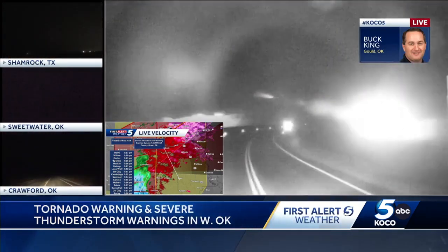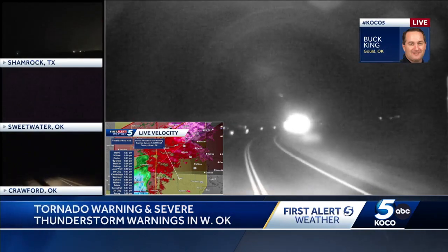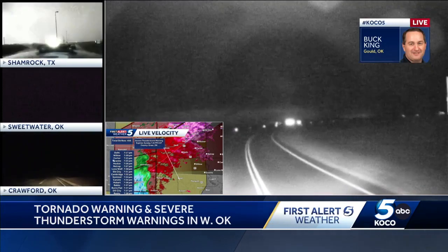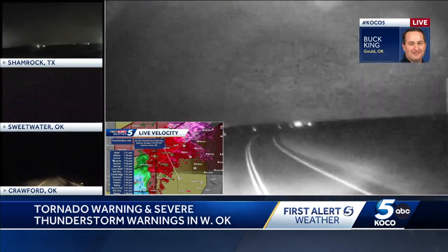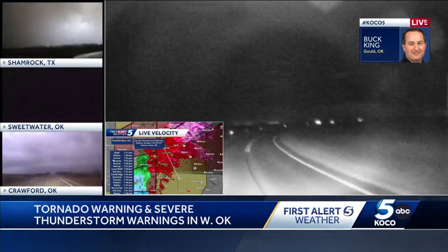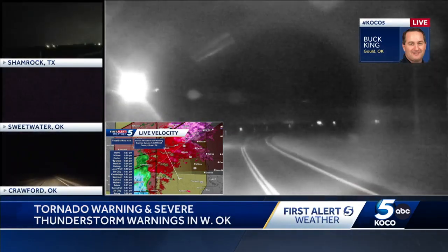We've had a pretty good view of the base of the storm, and we haven't really seen anything hanging down. Definitely no wall clouds, and maybe a funnel here and there, but nothing that looked real serious. But this storm is really picking up speed, and it's moving into the Hollis area in about the next 15 minutes. Back to you.